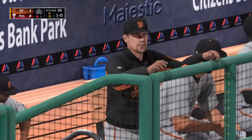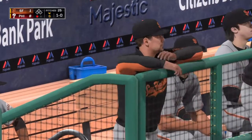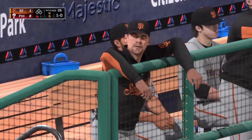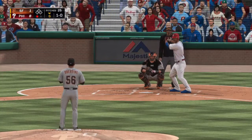And a sinker dips too low there. Into the dirt, in fact. That look says it all in the third base dugout. That's not the look of a guy who's going to be sleeping well tonight, is it?